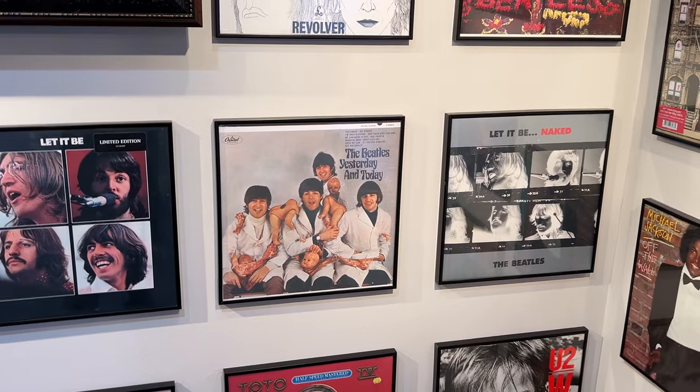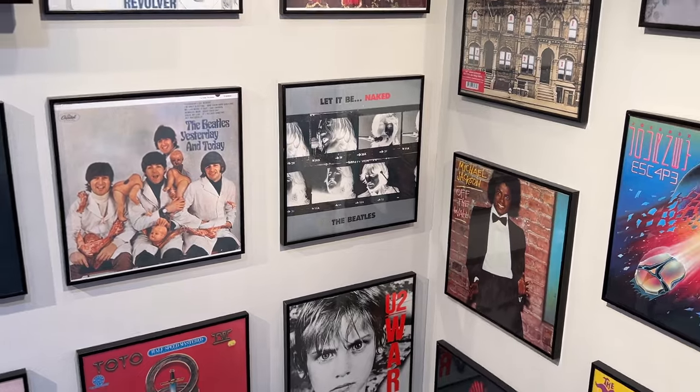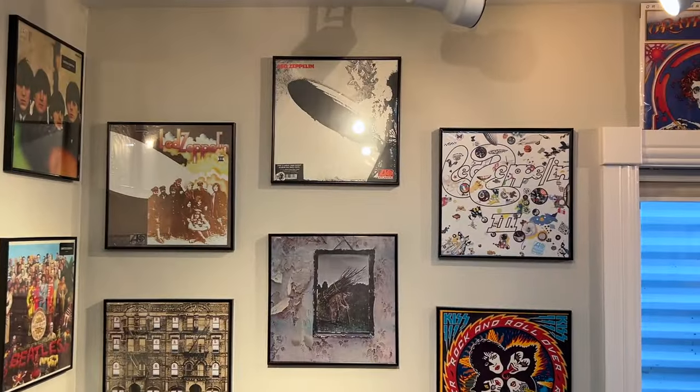Then moving up here, just beyond the last Beatles Let It Be album, we've got the Butcher cover of the Beatles Yesterday and Today. I believe that's the Third State album. And then of course, Let It Be Naked by the Beatles, I think that's a very, very well recorded album. Sounds really good. Then up here, we've got some Led Zeppelin.